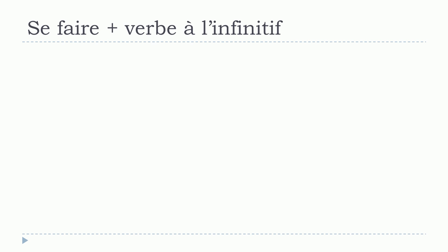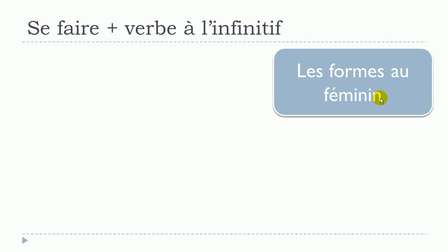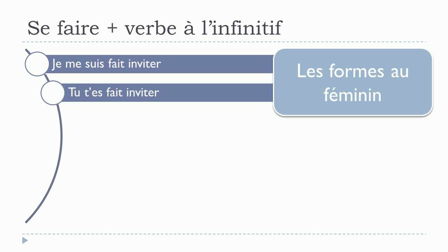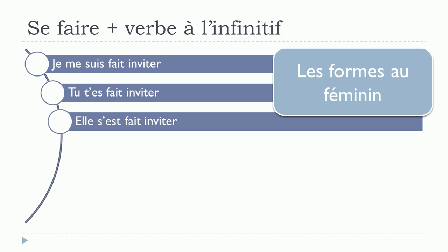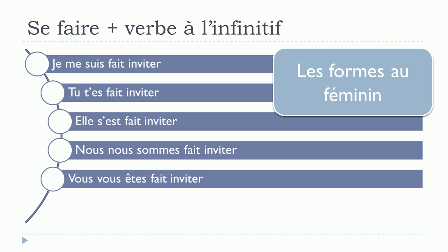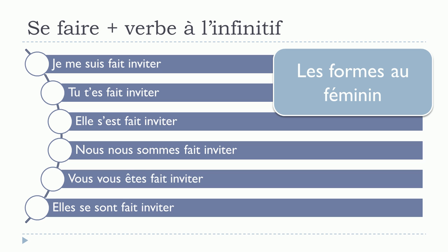Okay? So it will be more clear when we now see les formes au féminin, so for the feminine forms. So je me suis fait inviter, tu t'es fait inviter, elle s'est fait inviter. Nous nous sommes fait inviter. Vous vous êtes fait inviter. Elles se sont fait inviter.